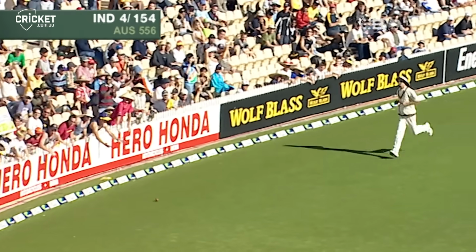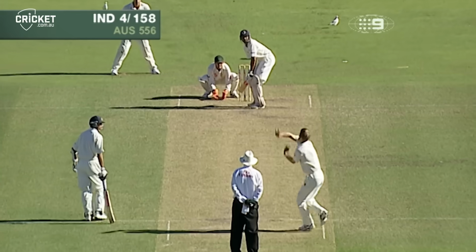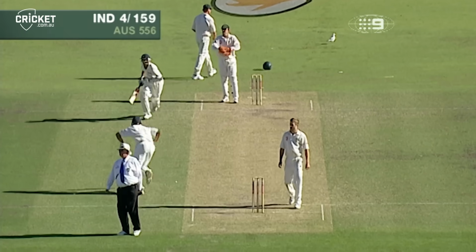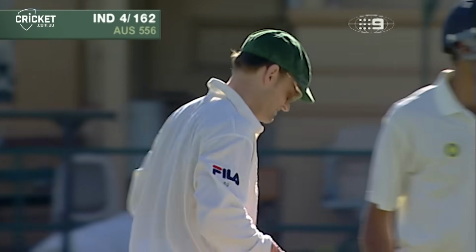Long chase for Gillespie. He's not going to bother. Spot on. Oh, nice. Well, it's lovely timing. Once again, he just reached out and flicked the wrists. 4 for 162.